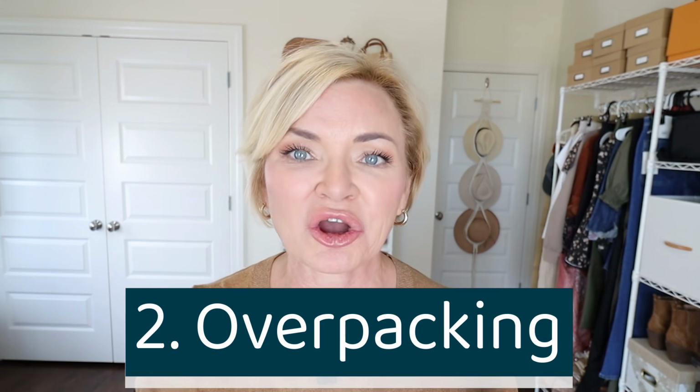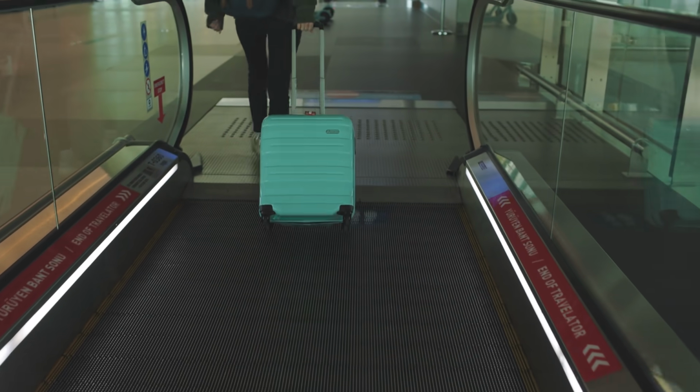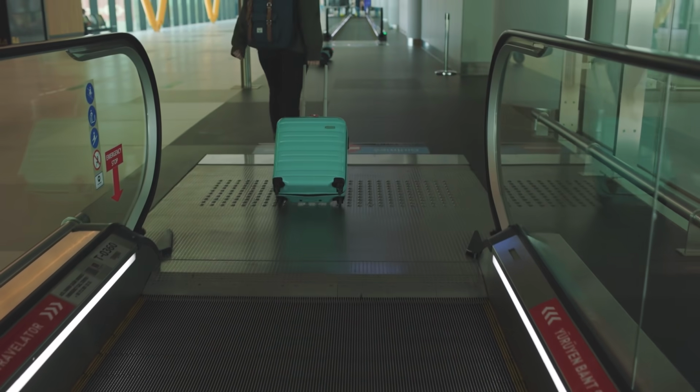The second big mistake that I see people making all the time for travel is overpacking. You know, I see these women lugging these huge suitcases into the airport, or they've got the biggest possible carry-on bag and they're dragging that thing around, and then they always need somebody to help them put it in the overhead bin on the plane, and they take forever getting it back down. Just don't do it. You don't need as much as you think you do.